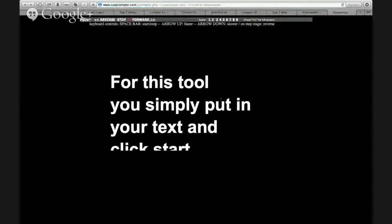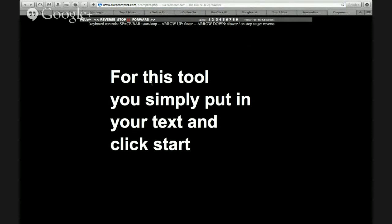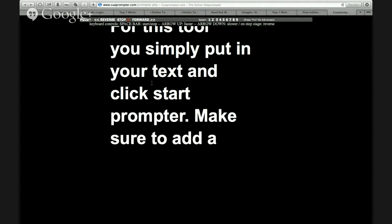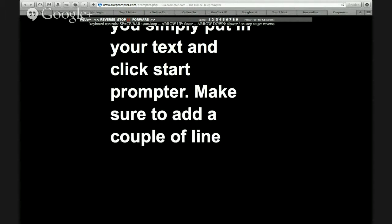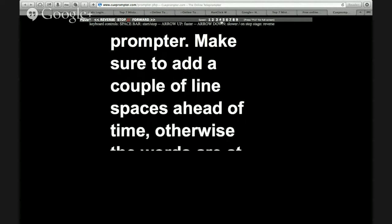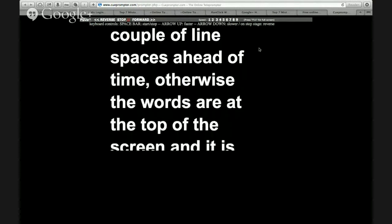Otherwise, what happens, unfortunately, is it starts right at the top here and you begin to lose it. So watch this. I'm going to press the space bar, and here we go. It just starts going on up for me. You can even change the speed. If you find that this is not the correct speed for you, all you have to do is click on one of these speeds. You can make it faster, you can make it slower, depending on how you talk.